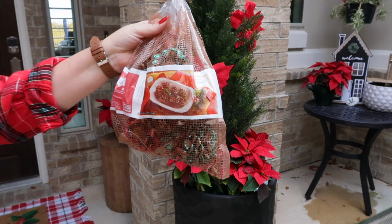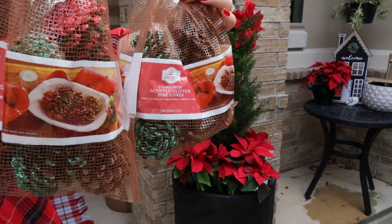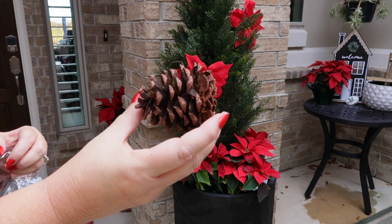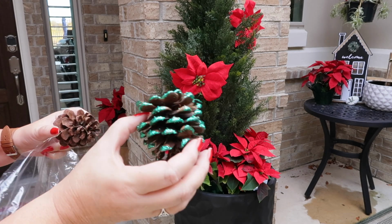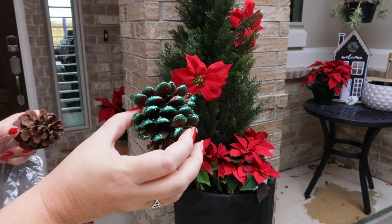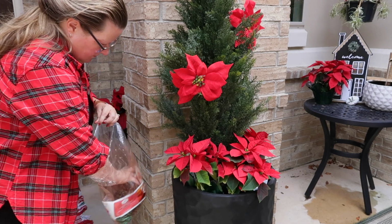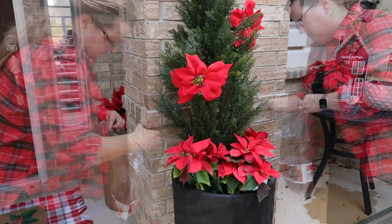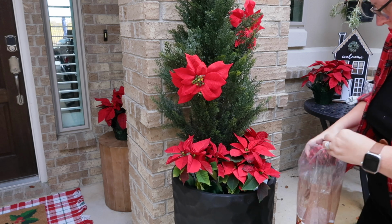Alright, so to add that festive scent, I like to use the cinnamon pine cones. Unfortunately, they only had the kind that have some regular ones and then some that are heavily glittered. I really didn't want that, but that's all they had. So I got these from Walmart, but I'm going to tuck them in and just show some of the glitter. It'll add a little bit of oomph here. I really love the smell of this. When you walk in through the courtyard, this is what you smell.